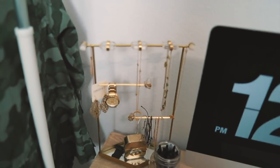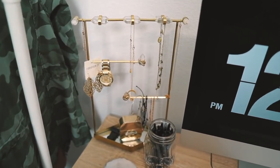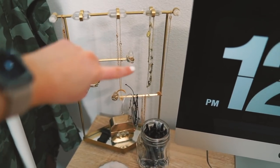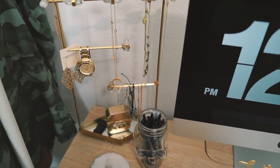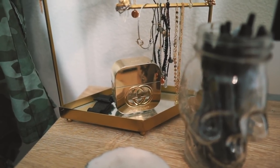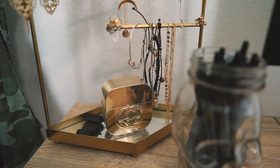This is where I keep all of my jewelry. This is basically my entire jewelry collection. I have all of my necklaces hanging on these things, my watch. All of my rings are right there and right there. And then I always keep a bottle of perfume there. And then I just have an extra Apple Watch band at the bottom there. And then just all of my bracelets and anklets hanging right about there.